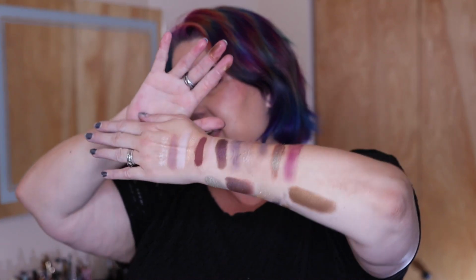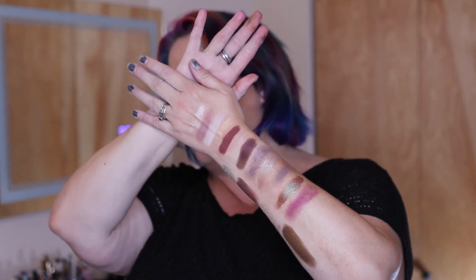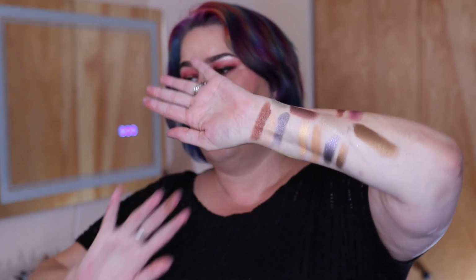So with that said, those are all the shades that are my best and worst out of my ABH eyeshadow collection. I would be interested to know which ones you love and which ones you disagree with. Do you have these palettes and do you disagree with any of the choices that I made? There isn't a bad shadow in the bunch, maybe except for Lucid and Cube. But for the most part, there's not a bad shadow in the bunch.